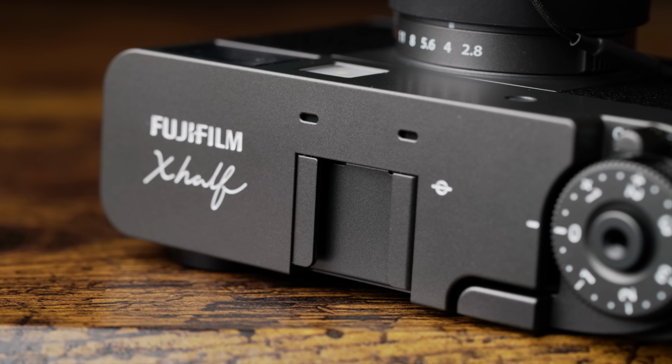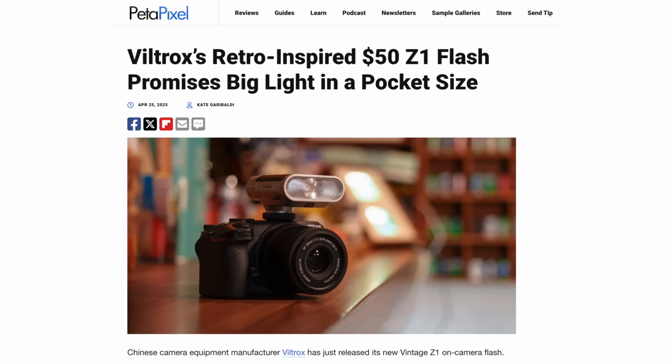There is also, look at this, a shoe on the top of the camera, but it is a cold shoe. Why is there no center pin on there so that I could put on a classic manual flash and get that aesthetic? Or why is there no simple PC sync port on the side of the camera so I can use a manual flash and still get that look?